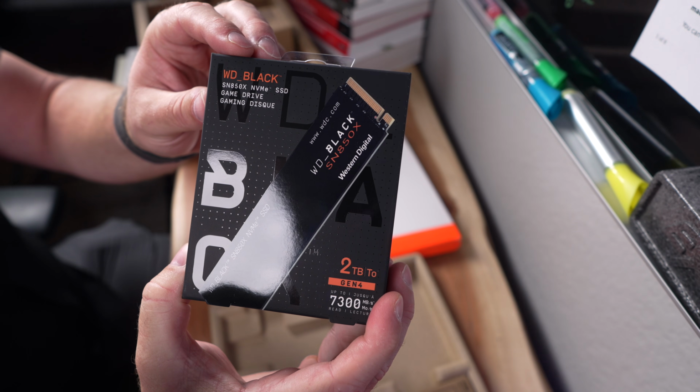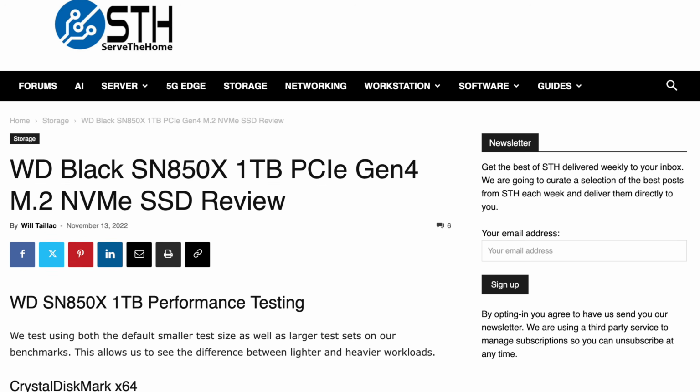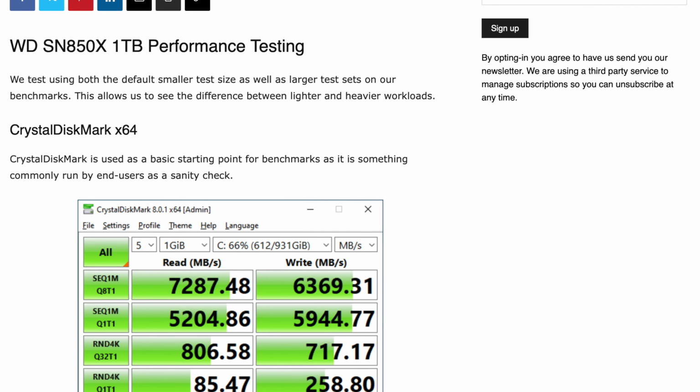I went ahead and picked the Western Digital Black Drive, which is the SN850X, and this goes up to 7,300 megabytes of read speed and up to 1.2 million IOPS.